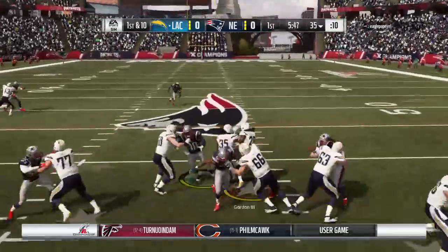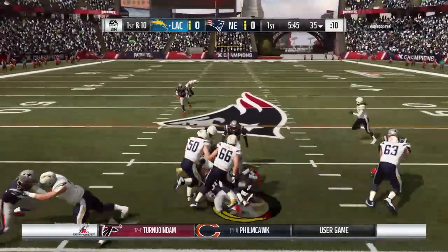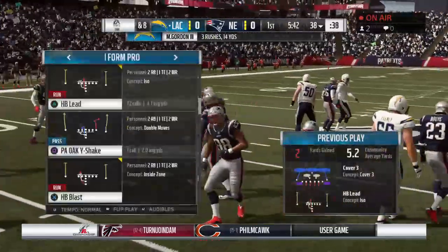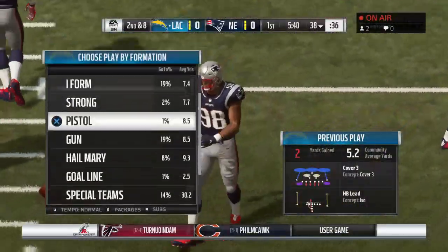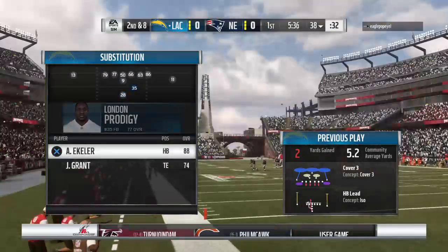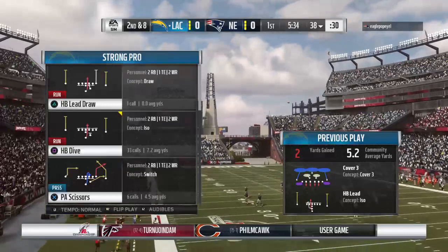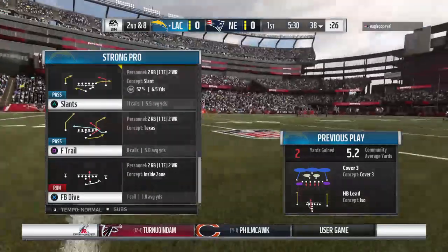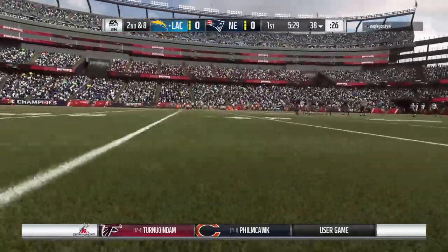Now Gordon on 1st down. And the hole closes quickly there. He gets maybe a couple up to the 38. They tried a quick hitter inside, but that one was swallowed up because what they're hoping, this big defensive lineman will take the bait and move laterally and open up a crease that they can run through. Didn't happen on that play.